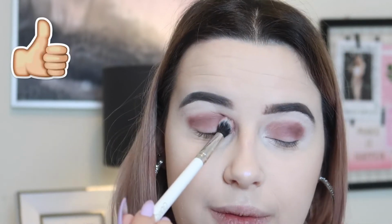I did find that color quite patchy. Like, it is pigmented, but I don't feel like it went on as smooth as it should have done. It looks like a very, very patchy matte shade. But it's fine because we'll dip back into it after we've put our next colour on.